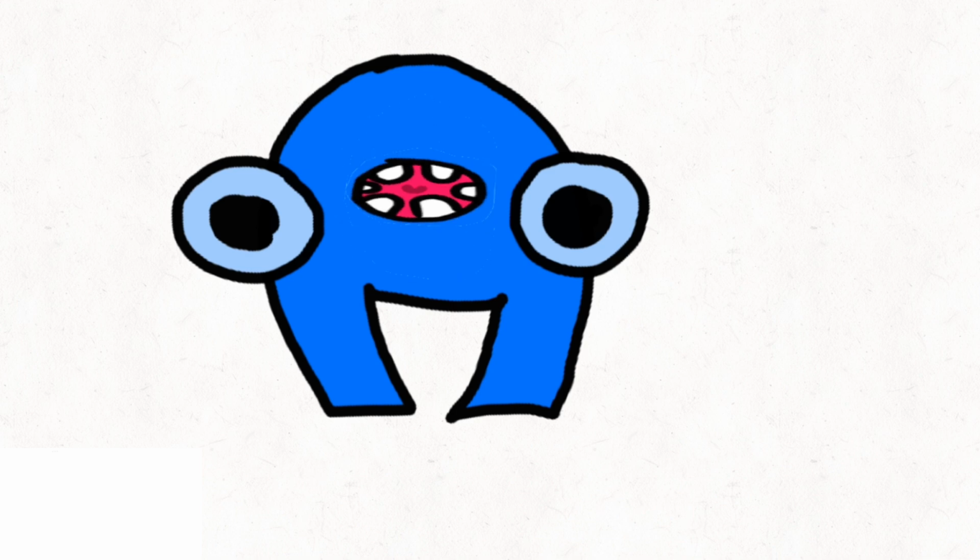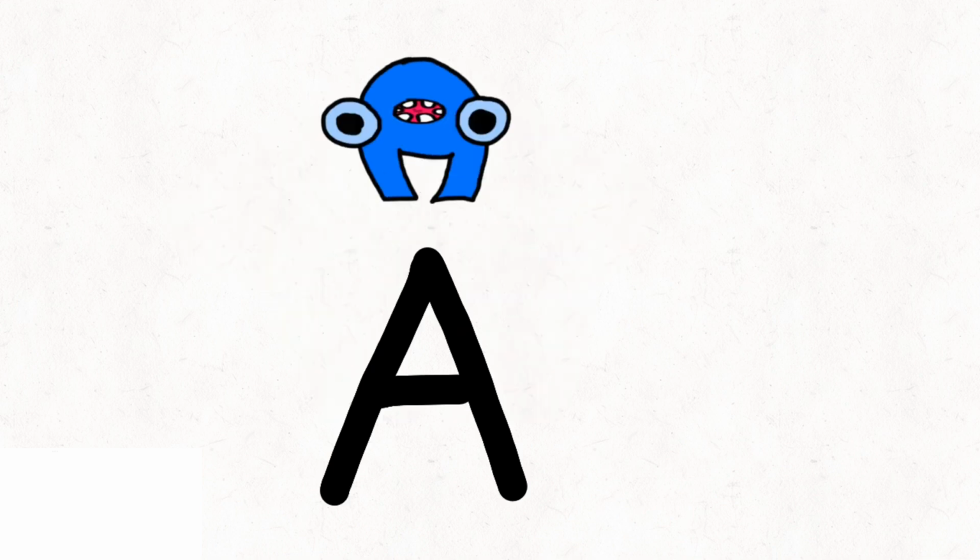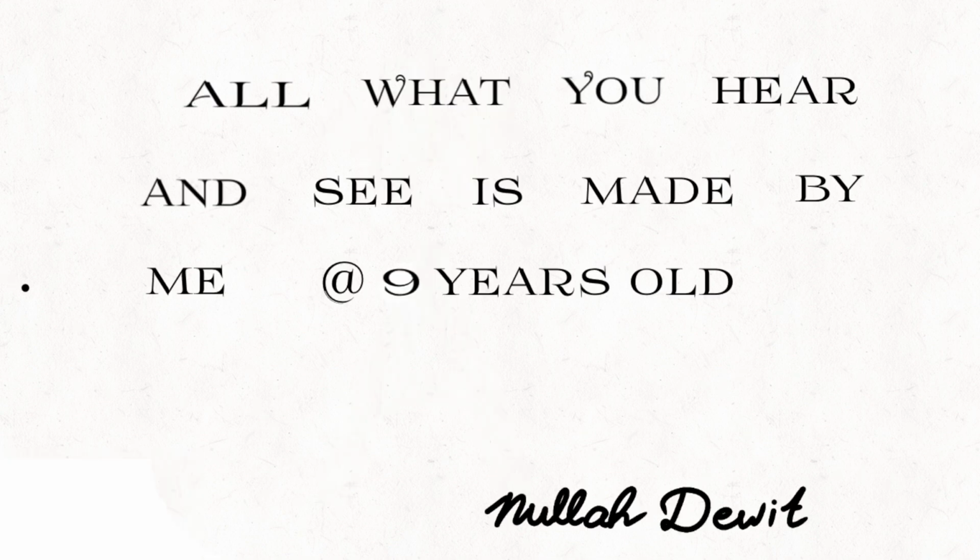But this letter was not a vowel in Proto-Sinaitic and Phoenician. It was actually a consonant. So now we know the history of our letter A.